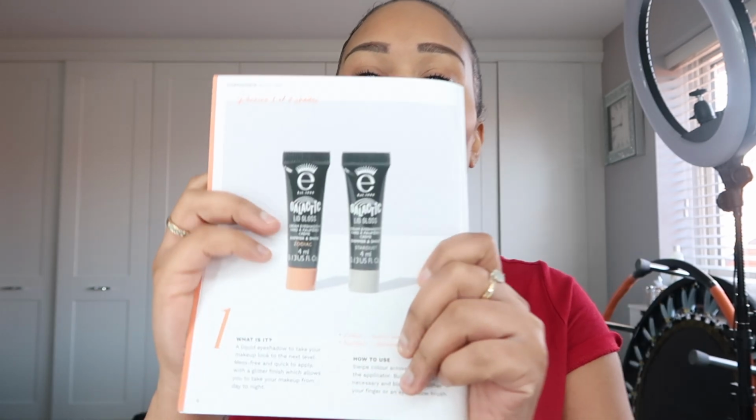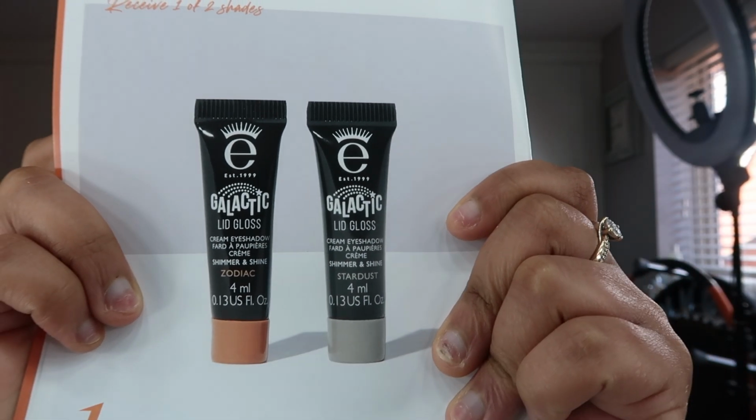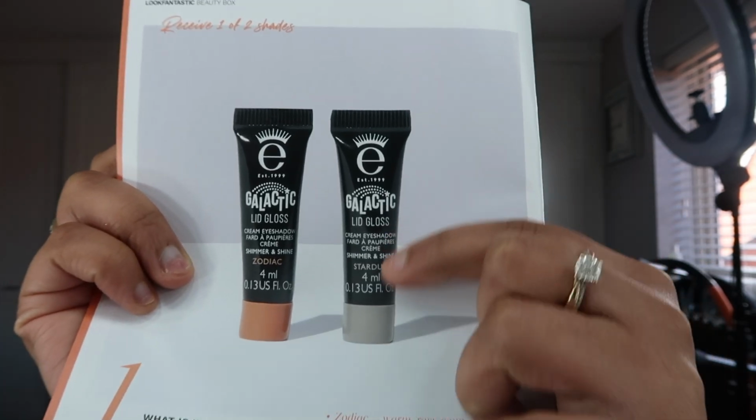It is glittery, but it's not overpowering. The shade I got was Zodiac, and there are 2 shades that you can receive this month: Zodiac or Stardust. So you can see the Zodiac, which I'm wearing in the demonstration video, but that is Stardust, and that's a nice silver colour, which I'm sure will be absolutely fabulous. So yeah, I was really impressed with this, and I would be confident to use this again.